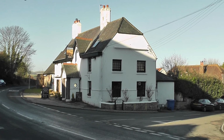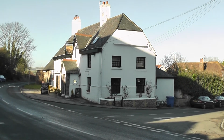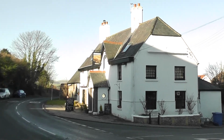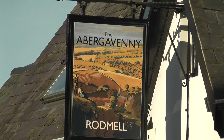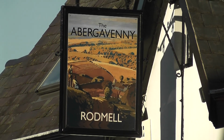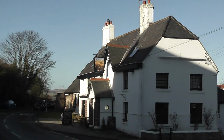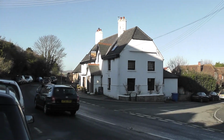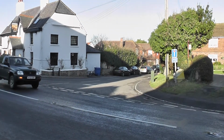There's the suggested lunchtime stop, the Abergavenny Arms, which in fact is set next to a quite busy road. I shall continue down that road, find the local church.